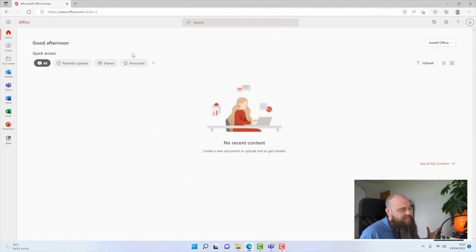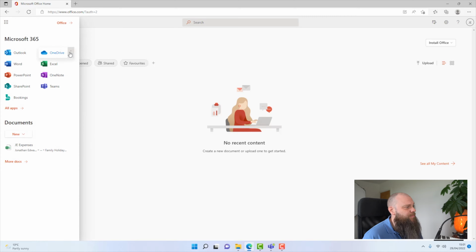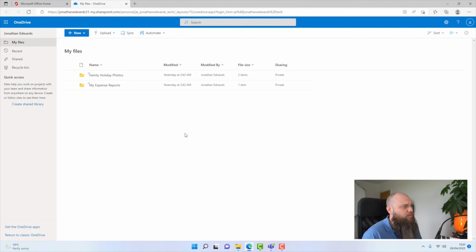So I can explain the point further, let's have a look at how OneDrive works. As you can see, I've logged in to my Microsoft 365. To access OneDrive, I can just go up here, click on there, and open OneDrive. Now the files and folders inside of here are my own personal files and folders. So let's just have a look.